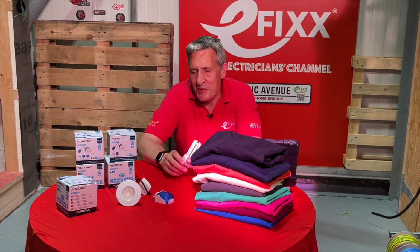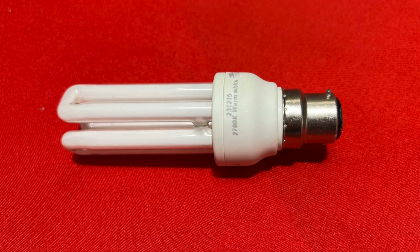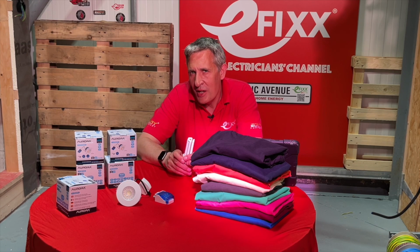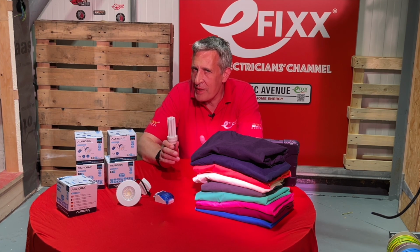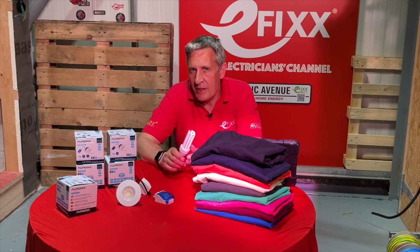Now, most people of a certain age will remember when these CFL lamps were the cutting edge of energy-saving technology, a product so universally hated that energy companies used to give them away for free. Sure, they saved energy compared to the incandescent lamps they were designed to replace, but people complained that they didn't like the light that these lamps produced.